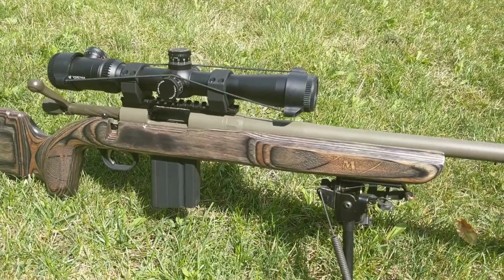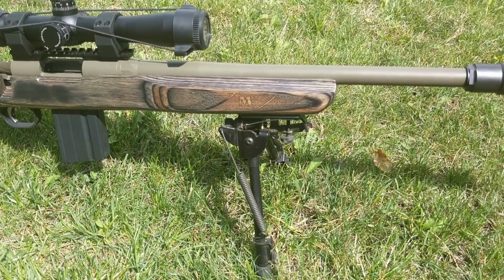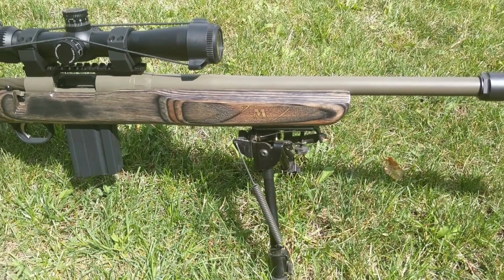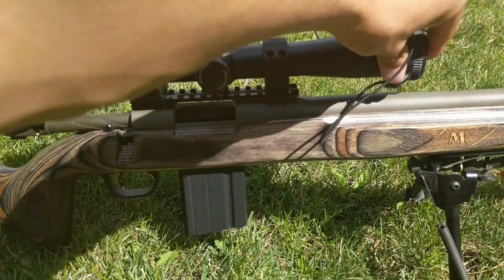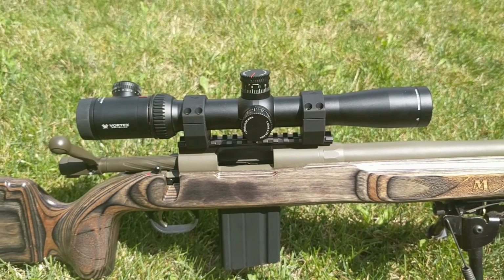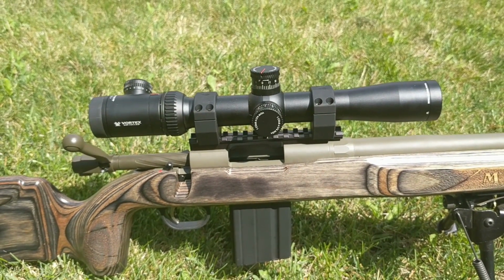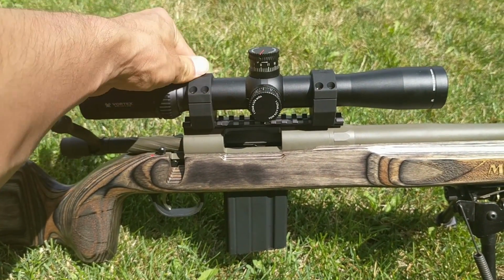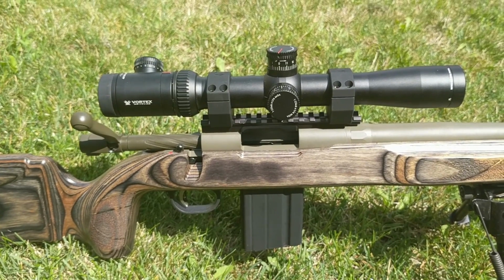Looks really good. The bipod I have on here is just a Harris bipod. I switch my bipods between all my bolt action rifles whenever I use them, so that'll be on there when I use this one and on a different gun when I use that. For the scope, I went with a Vortex Viper PST in a 2.5 to 10 by 32. This scope was previously on my 300 Blackout 16-inch barrel AR-15, and I haven't really shot that gun much, so I figured I'd steal it for this gun, which felt more appropriate. I also went with the Vortex precision matched rings because I had a set that weren't mounted or used yet, so figured why not.